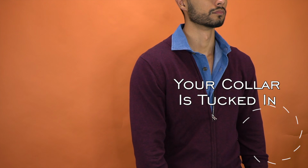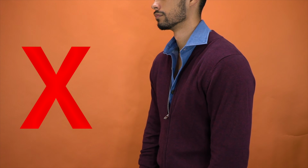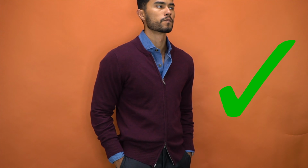And then finally, number 7, always make sure that your collar is tucked in. Anytime you're wearing a shirt with a collar, make sure it's erect and always tucked in. For example, if you're wearing a sweater over it, you don't want that collar all over the place and on top of the sweater. And the same goes for a jacket. So to make sure your collars stay in place, always wear collar stays so they're always nice and tight.